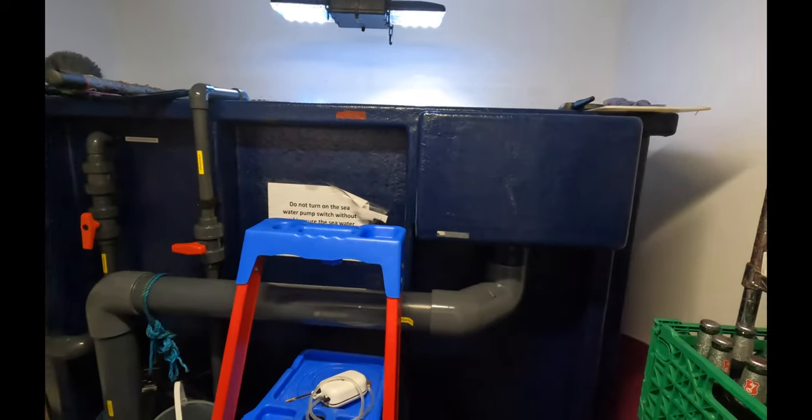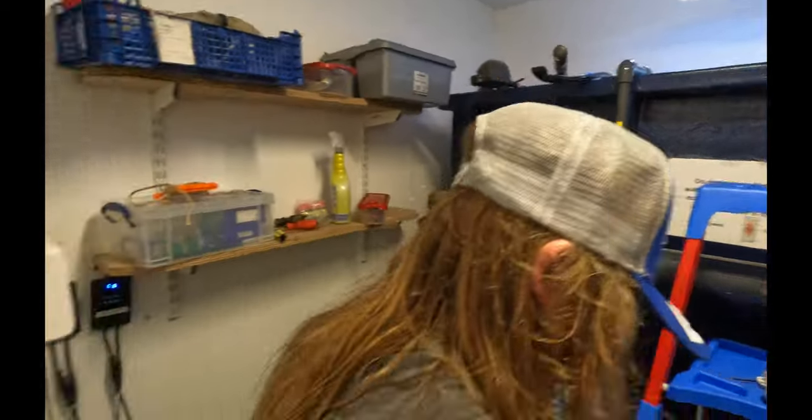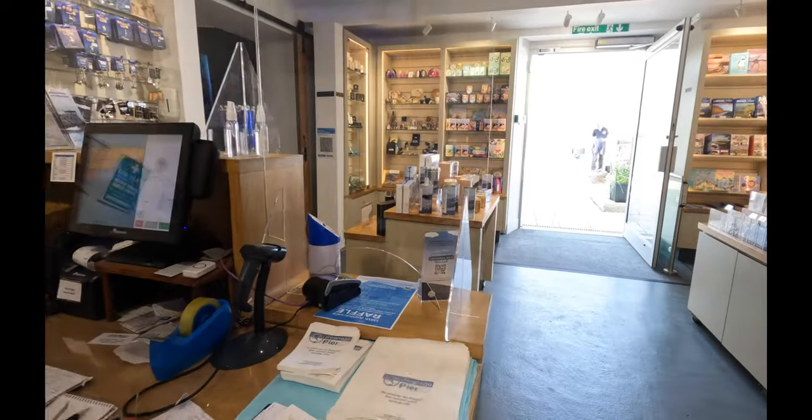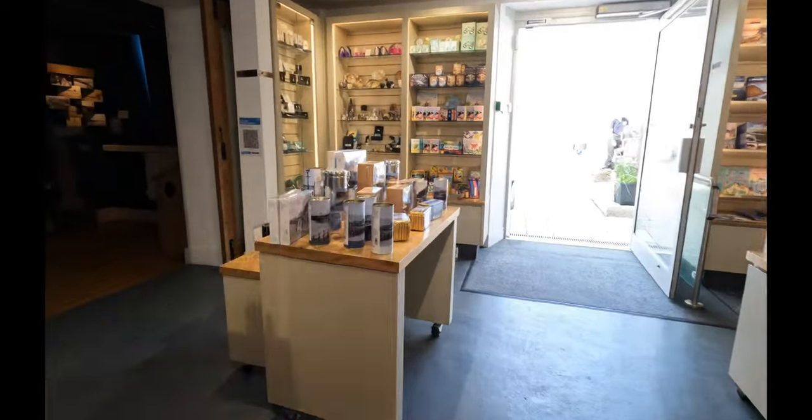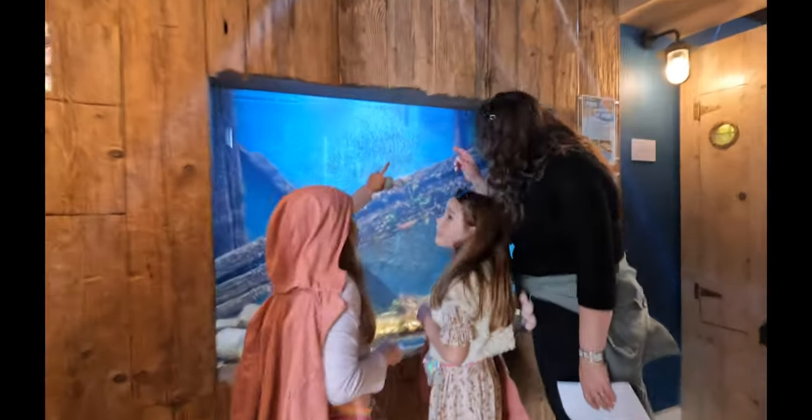Oh, there you are, sir. Can you see him from the other side? You can tip him in, Luke, and I'll watch him go. Right. Alright, they're just about to load the fish.